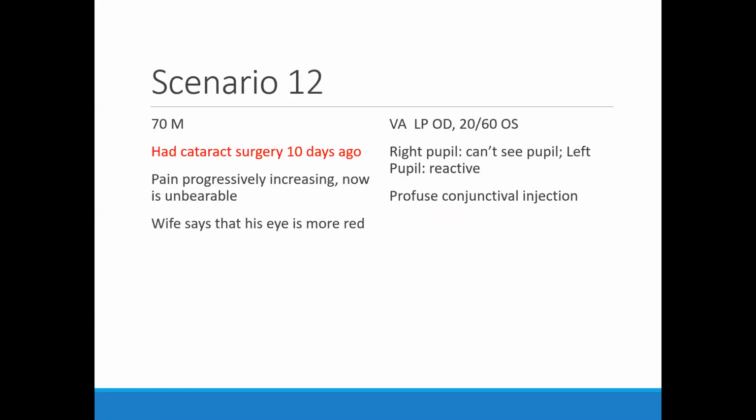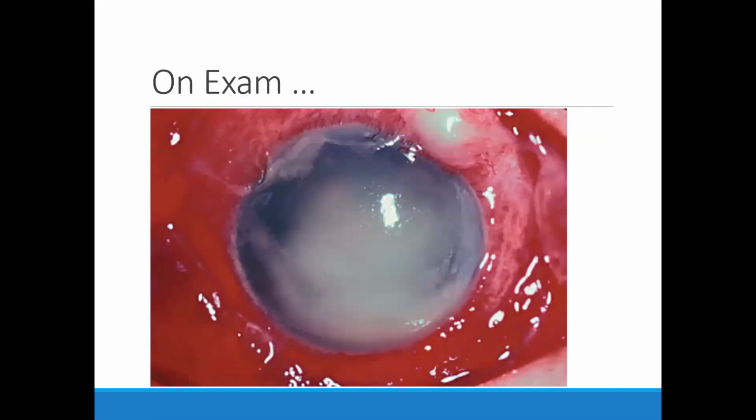Okay, so this one is one of the big emergencies in ophthalmology. Patient who's had surgery a couple of days ago, now a lot of pain, the eye's red, the vision is light perception, and you can't see the pupil. So what do you think this is?